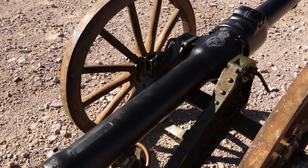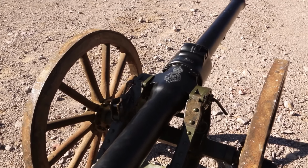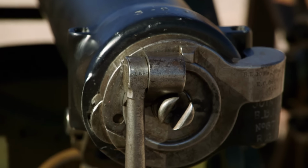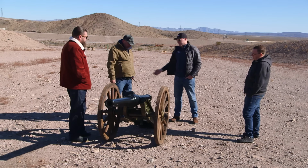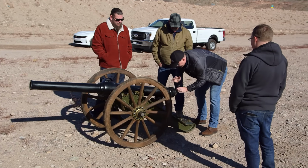So, the way the law is in the United States, if it's made after 1898, typically a cannon would be considered an explosive device and would be regulated. This is not because of that friction prime system. Because it's such an archaic system, this is still considered an antique. And so you can certainly buy it if you like it. There's nothing legally stopping you from doing that. Do you mind if I open up the breech door and take a look? Go for it. Yeah. Oof.